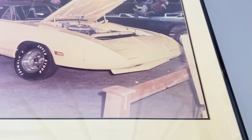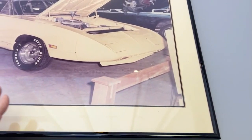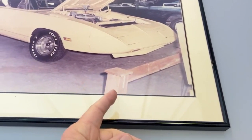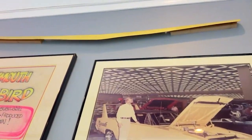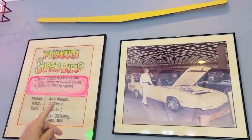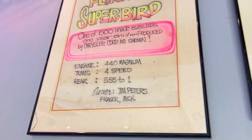There's a little story here with the spoiler on the front of it. At one time, I got a little close to a curb and bent it, so I made this piece and put it on the car. When I was reunited with the car, I told the current owner, Dale, that I had made that spoiler. He took it off, had a new one made, and gave me that spoiler, something I made 50 years ago. It was on the car in that picture.